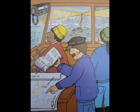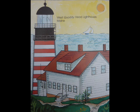A flashing light has periods of darkness longer than its periods of light. A group flashing light gives off 2 or more flashes at regular intervals. All lighthouse lights are white, red, green, or a combination of these 3 colors.